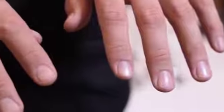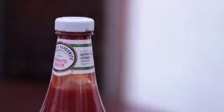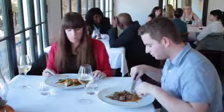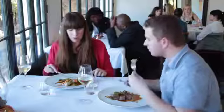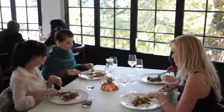It can be through your hands, through a plate, through cutlery or glassware, or through the air. It can be through a ketchup bottle or a tablecloth. That is why we keep all pieces of equipment clean and hygienic, because anything that they come into contact with can be contaminated. These are things that will be in direct contact with the guest's food, and if they are contaminated, they will spread germs to the guest.